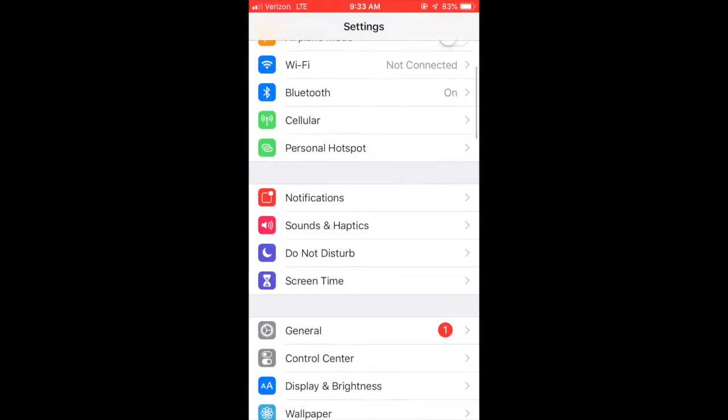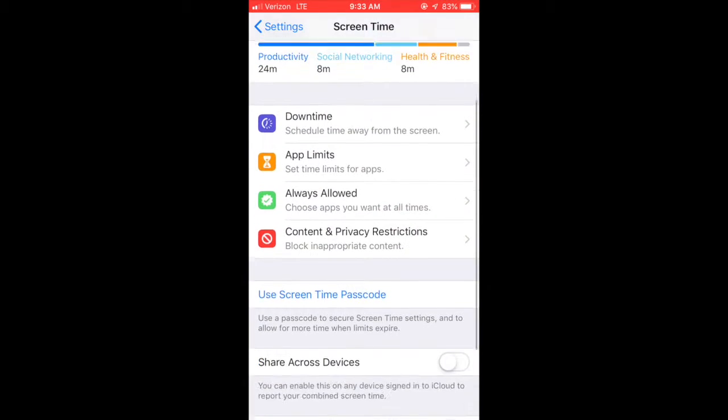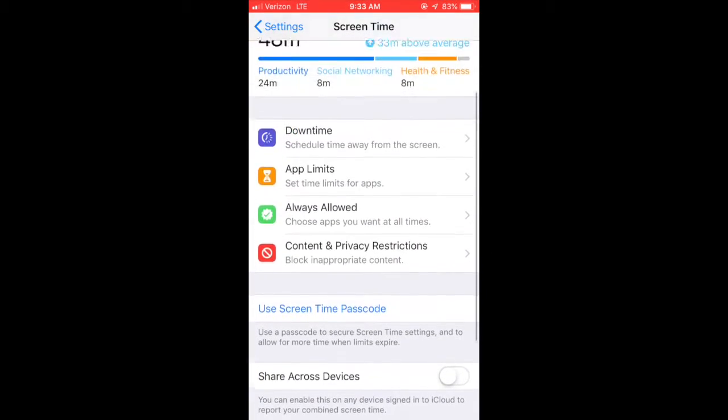If you have an iPhone, you know about the screen time segment in the settings. You know, the one that sends you a notification every Sunday about how you did throughout the week. Either you love it or you hate it, there's really no in between.